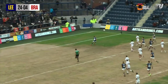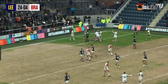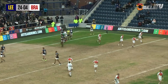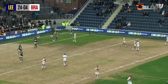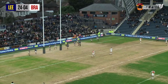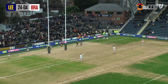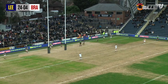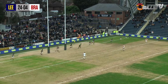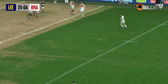Lawford kicks ahead. Chance here for Arundel. They're going to concede the goal line dropout here, the Leeds Rhinos. And that's great play there from Miles Lawford. Kicked ahead. Joe Arundel. Jaden Myers got outside. And Bradford forced a repeat set of six here. Leeds 24, Bradford 4 here. They've gone for the short restart, the Rhinos. They've come up with the error.